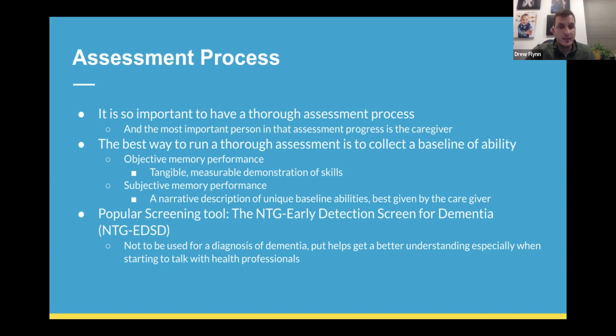The subjective memory performance is a narrative description of unique baseline abilities, and it's best given by the people closest to that individual, the people that are with them every day, able to see their routine and how they engage. This can be the caregiver, coworkers, family members, anybody that is just with them so often that they're able to pick out what is different if something was different.